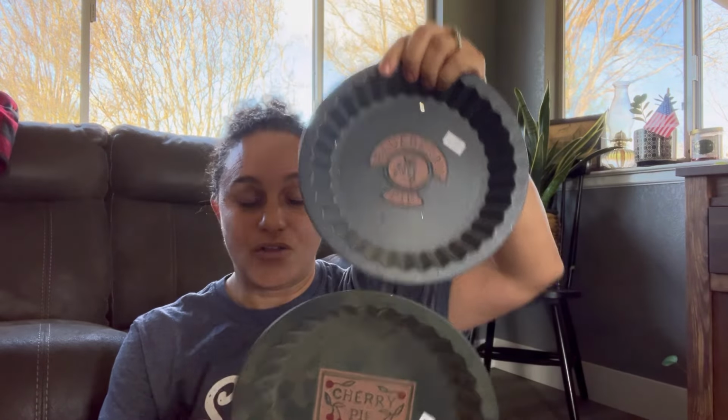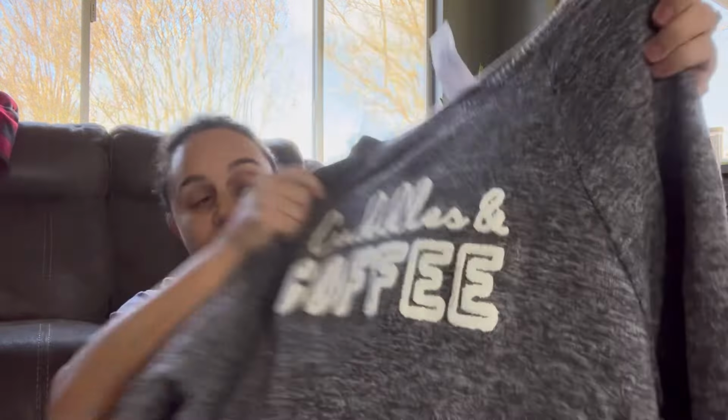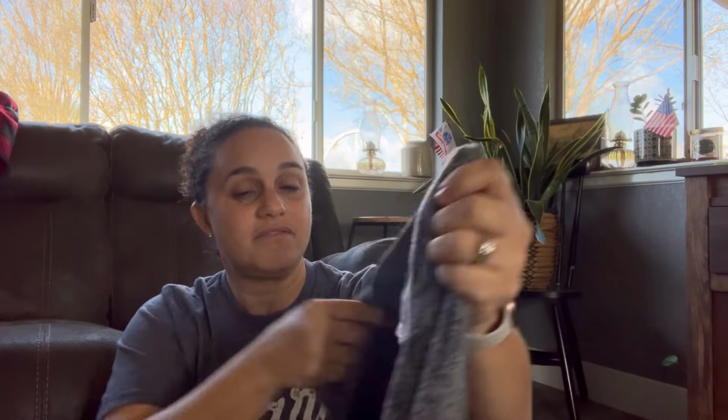So I've got a couple of walls in my kitchen where these would look super cute to hang, all three together. And those were $1.50 each. Oh, and from the little thrift store, I found this little shirt, Cuddles and Coffee, for $2.75. Cute to wear.